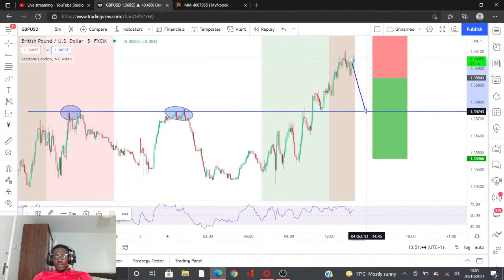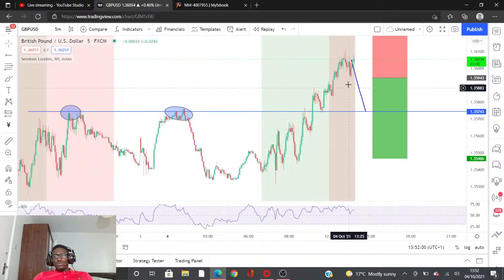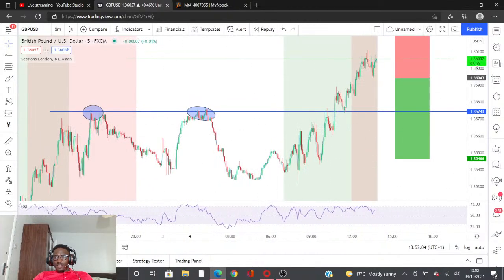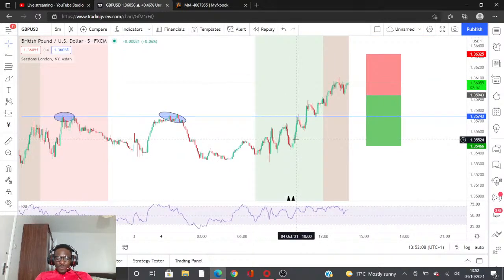And I can bet you that if this happens midweek, that's why you have to be able to understand multiple strategies and be able to combine them. Because if this happens on a Tuesday or Wednesday, the market would completely obliterate this level. So there's more to trading than just knowing the basic strategy. Trading is a very, very broad field, and you have to understand a lot of things.